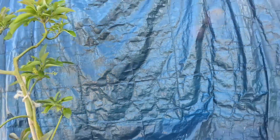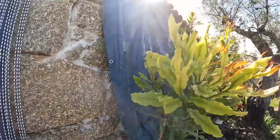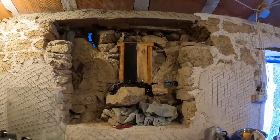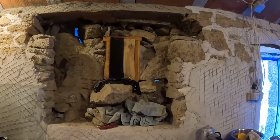But before I go into that story and remove the tarp, let's take a look inside the house and see what this weird window hole in progress looks like from the inside. So here's the window in all of its terrifying glory. This thing has been haunting my dreams for 3 years.